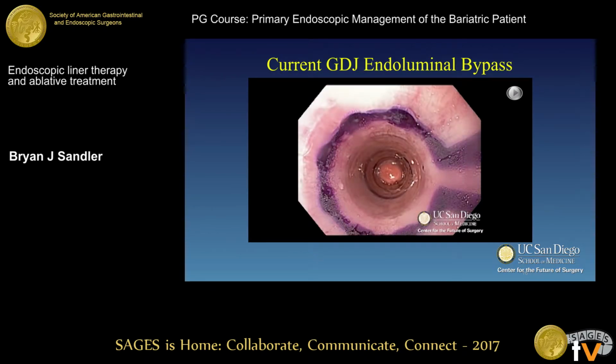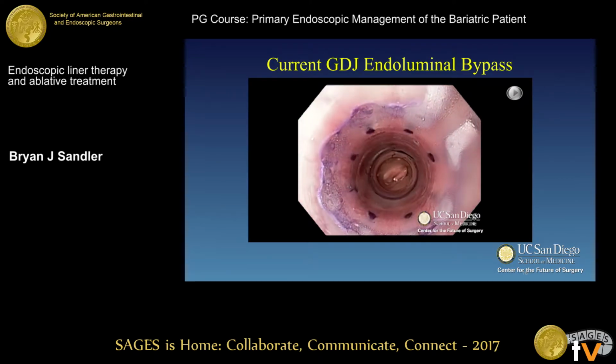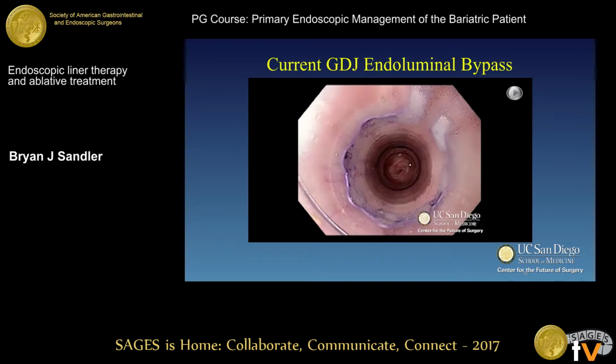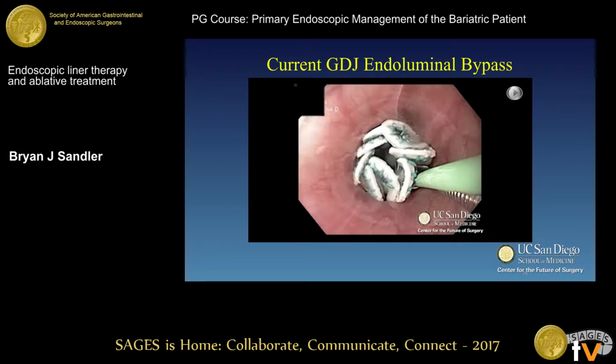We start with tattooing of a point 2 centimeters above the Z line. So that's our target for suturing. We want to visualize those tattoos as we go down with the device. And here you can see what the marks look like once the tattooing device is removed.